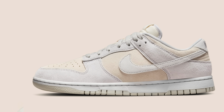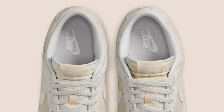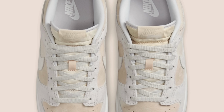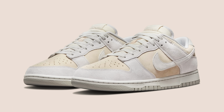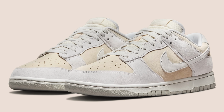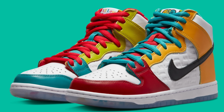So this shoe is not that exciting, but it is still a clean look, and it comes in a primarily, I guess, yellowish gray upper accented by light gray overlays. I mean, I don't really have anything bad to say about this sneaker, but it's not something I'm that excited about. But at the end of the day, it is still a Nike Dunk Low, and for that reason, and because it's such a clean colorway, or at least an easy to wear colorway, I do think that this shoe will probably sell out.